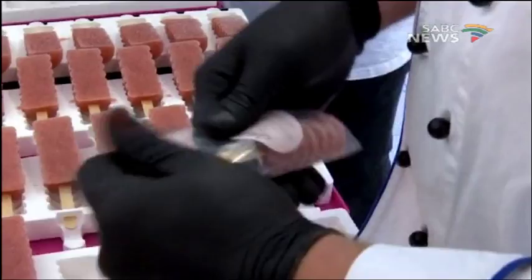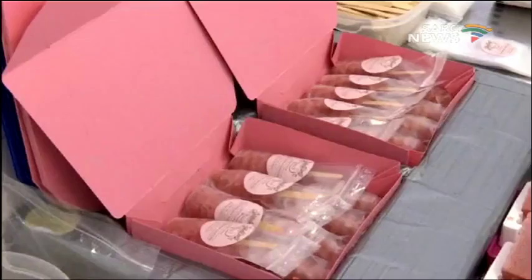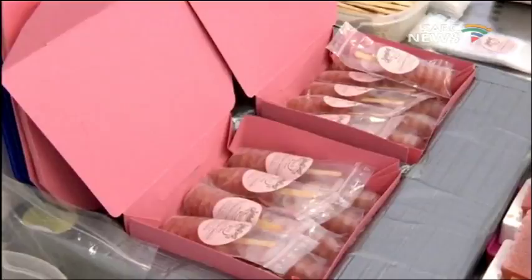Fifteen popsicles cost around 45 euros at the company's website. Much more excitement coming up just after the break, so stay with us.